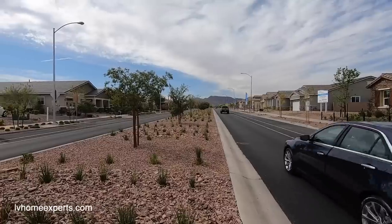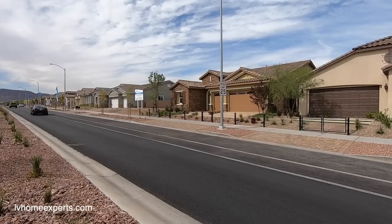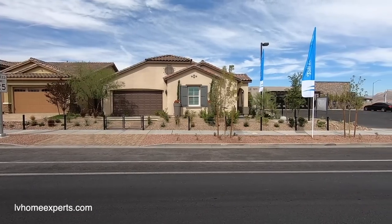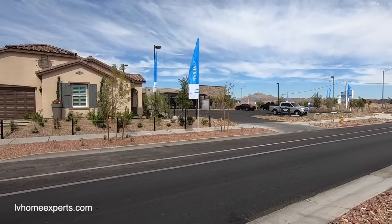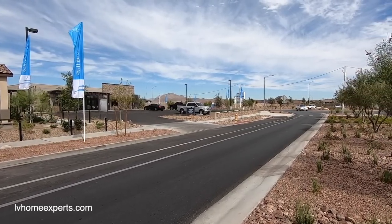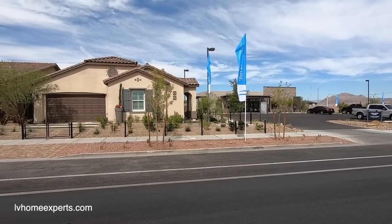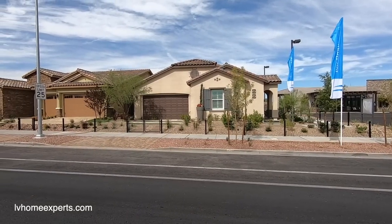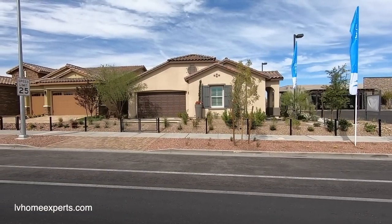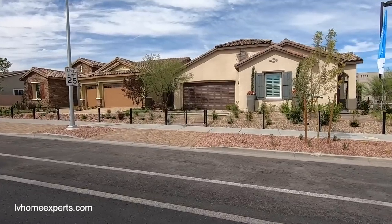So today we are here in the city of Henderson, master plan community called Cadence, and we are looking at a new product by Toll Brothers. The name of this community is called Concord. Pricing on this one starts off around $400,000 all the way up to $450,000. You have four different floor plans to choose from. However, there's only two that are modeled for us to view. So let's go ahead and take a look at these models.